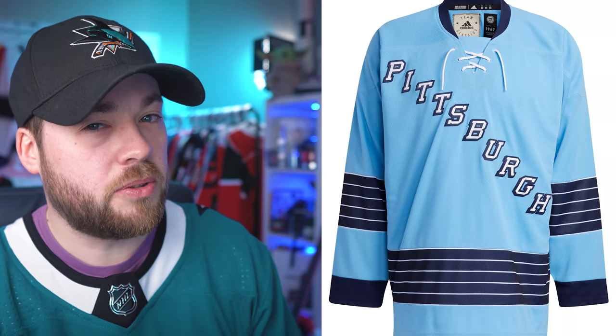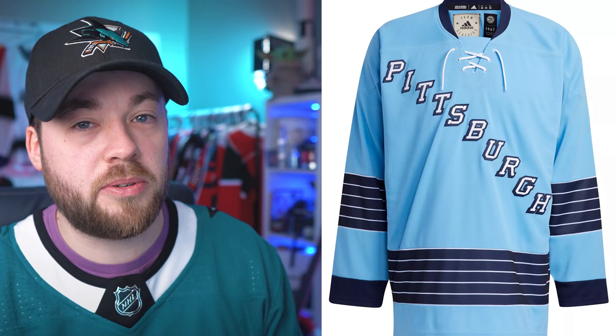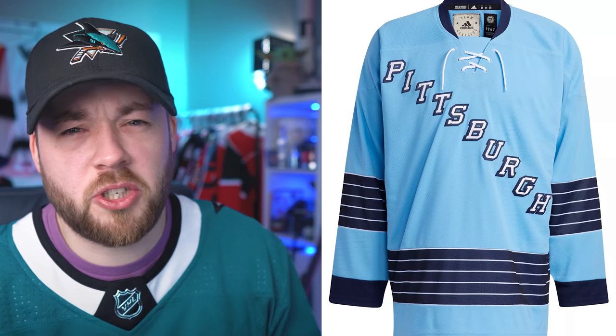It's really interesting that they're doing these classic jerseys actually, because they're also doing a reverse retro series, which just ended, and then they're doing a new one. So to have another mini series of classic cut jerseys, it's weird.